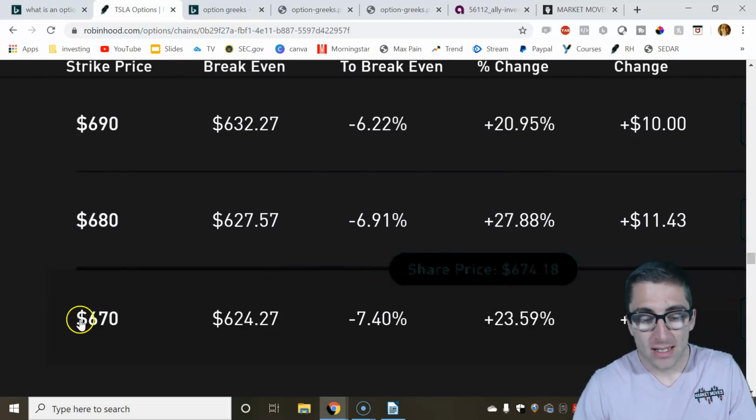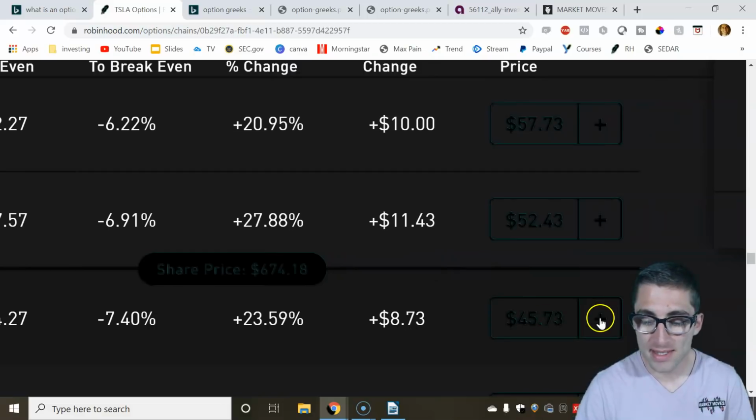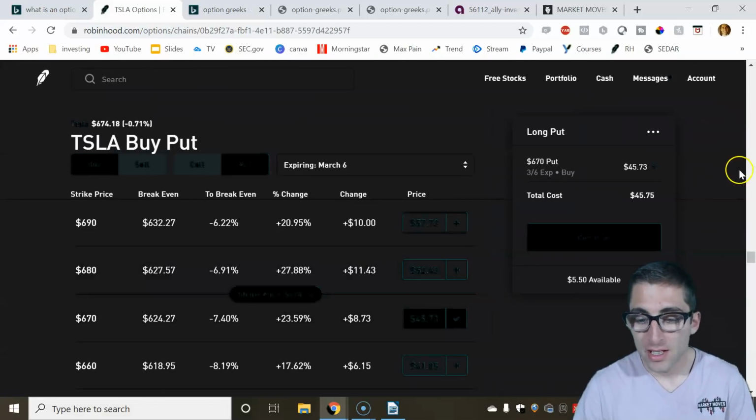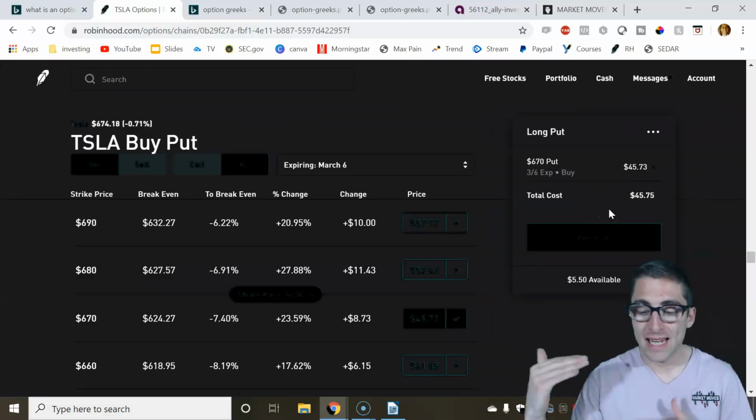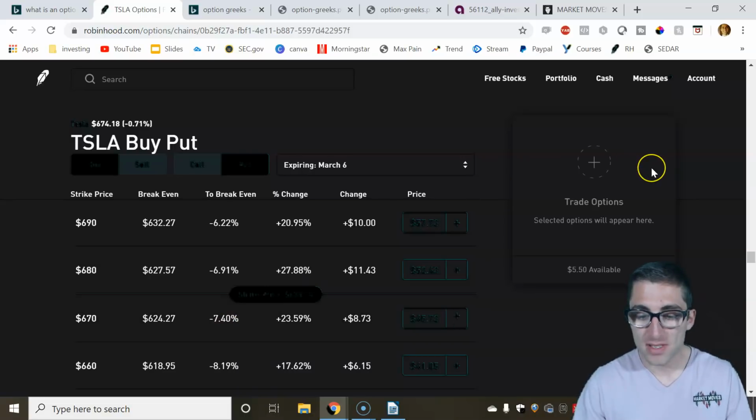So the strike price, we need a certain move to break even. And all break even means is that if this option expires at expiration, we want to make sure we get a 7% move. So if we don't get that 7% move, then we're not going to end up at the point we bought this option at. So if we bought this option at 45, we can only get our money back at expiration if we get a 7% move down. So that's what it means if you want to just break even towards expiration.